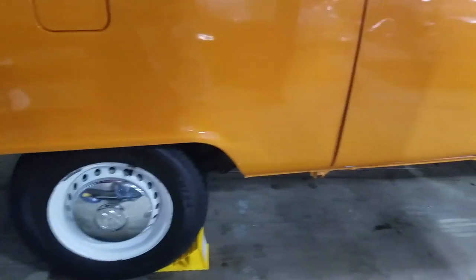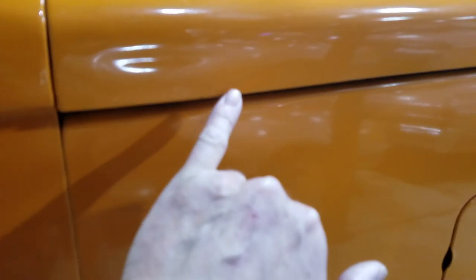The tires are relatively new on the unit. The wheels have been painted. The bumpers have been painted. Hand painted up front. Got a scratch, a little tiny ding, a couple little scratches, a little chip touched up.